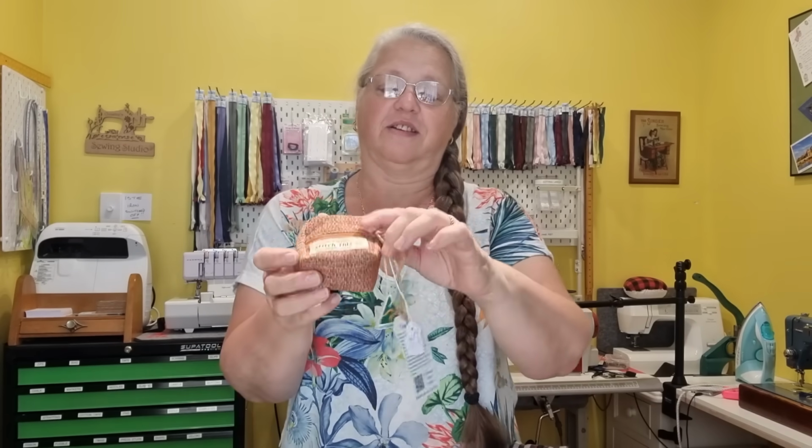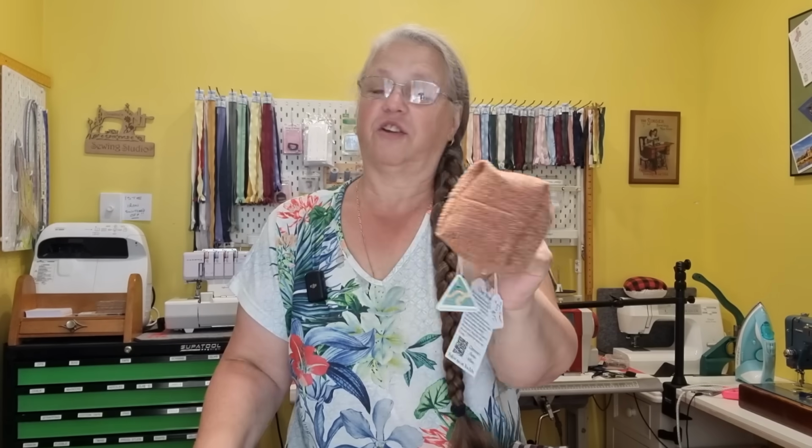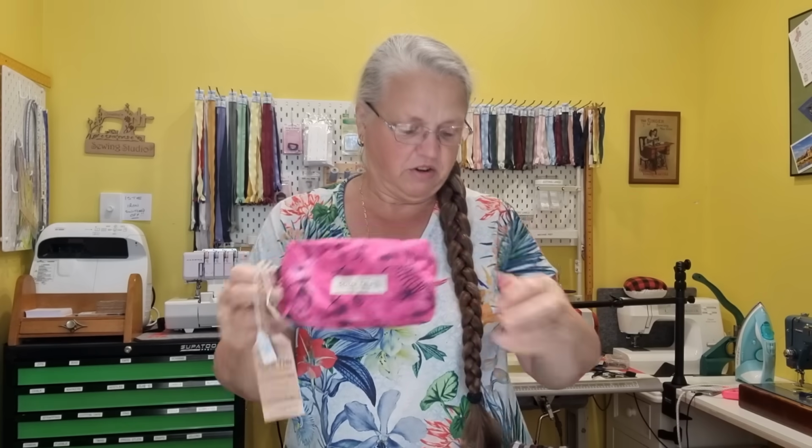Next are the boxed bags. Now I have boxed bags in lots of different sizes. So this tiny little one, I try to use up whatever fabric I can. And then I have something a little bit larger. This one's done with quilting cotton, and this one's done with denim and upholstery fabric samples along the top.